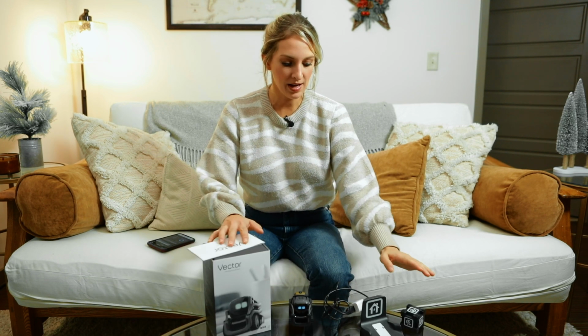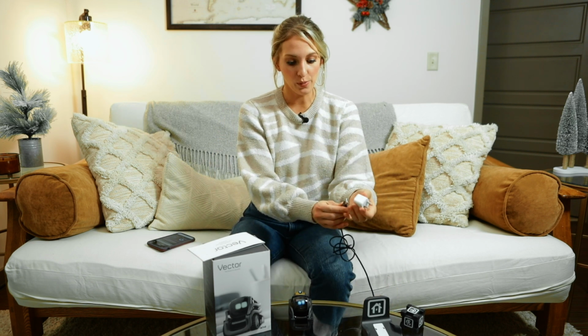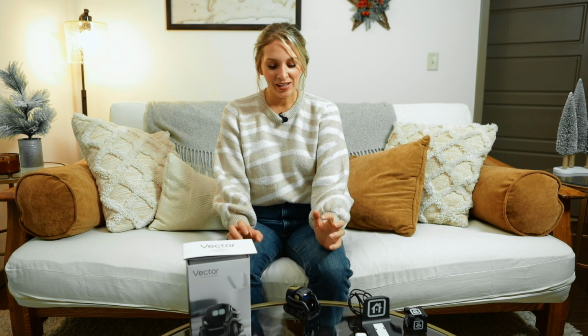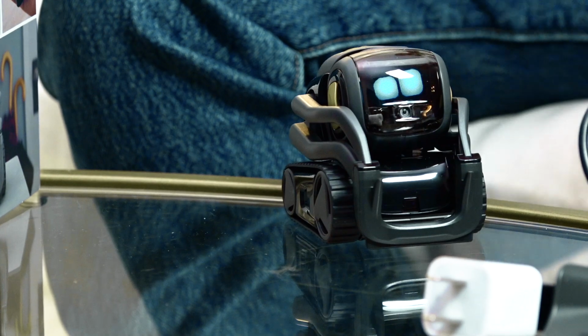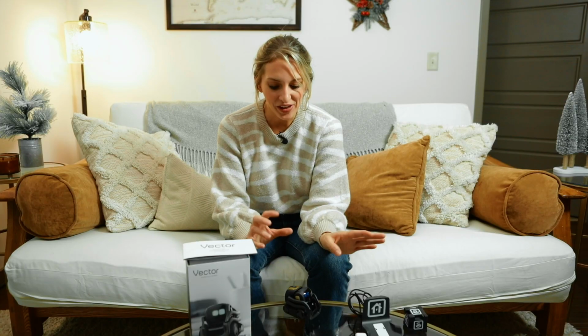Everything that came in this box, you got your little buddy here. It comes with a charger. You do have to, however, have your own actual plug into the wall, but it comes with a cord, and it comes with this cube also that he can play with. It's really interesting. He definitely knows certain things, like he'll tell you the time and the weather. He remembered my name, but I definitely don't think he's the smartest.